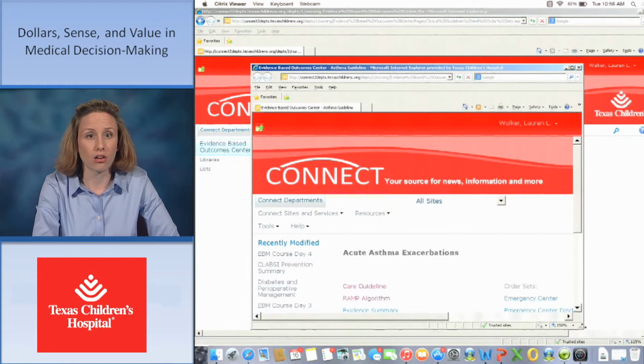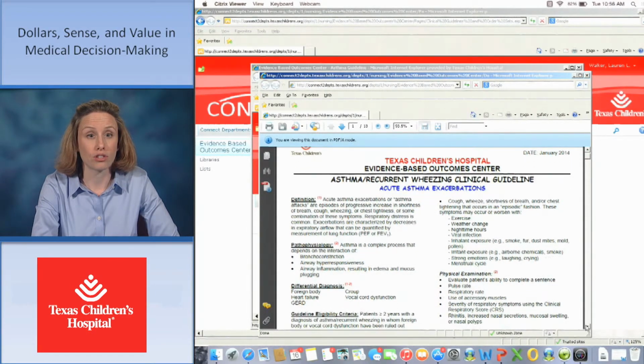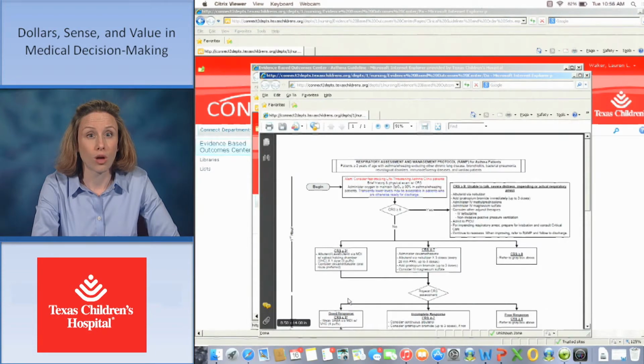And we can click on the care guidelines, which is a word summary of the recommendations, as you see here. And then we also have available the RAMP algorithm, which is a flow chart that helps guide your management of an acute asthma exacerbation based off of the patient's clinical presentation and their CRS score.